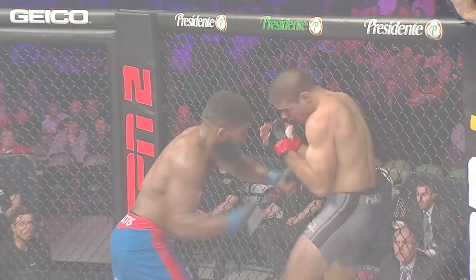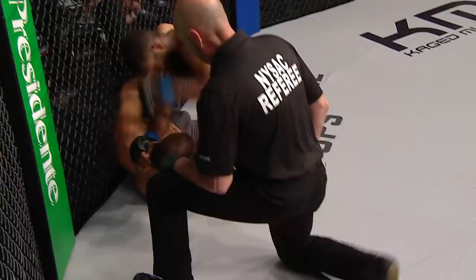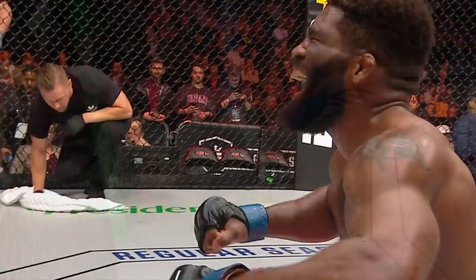We saw the crowd kind of pump Chris Curtis up. He stayed on the outside. He had the range down perfectly, and he landed that left hand. Look how patient he was. He smelled it. He saw. He knew he had him hurt. The end. Fialio has given it as much as he can give it, and Chris Curtis pounds him out. Eve Levine intervenes.